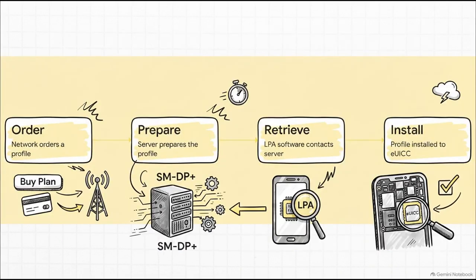Let's walk through exactly how this digital delivery flows. First, you buy a plan, and the mobile network orders a profile. Second, a highly secure server, known as an SMDP Plus server, prepares your specific profile. Third, a piece of software on your phone called the Local Profile Assistant, or LPA, reaches out to that server. And finally, the profile is securely downloaded and installed directly into the EUICC, which is that embedded hardware chip in your phone. The whole shebang happens in seconds, entirely over the internet.